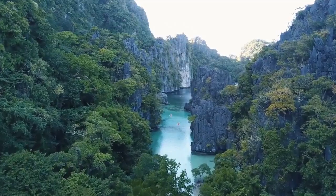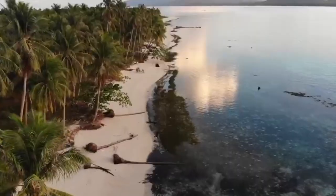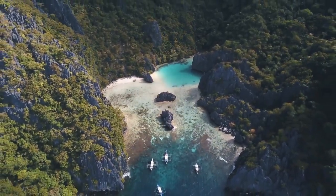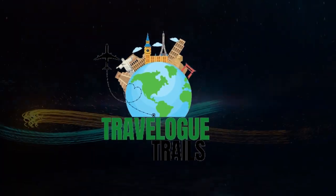From the limestone cliffs of El Nido to the World Heritage coral reefs of Tubbataha, we'll uncover this province's best-kept secrets.